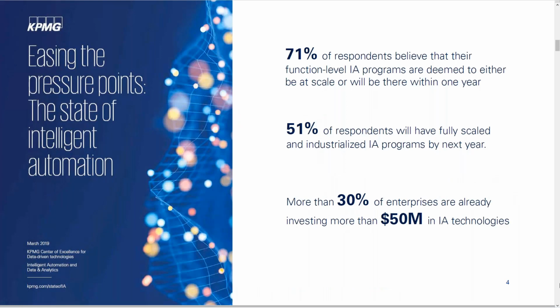I'll start off with some research that we did earlier this year, where we really see in the market currently that companies are getting out of this proof of concept pilot phase in the field of intelligent automation, and really are looking at how we scale this and how we get all the potential benefits of intelligent automation in our company. For example, in our research, 71% of our respondents answered that they believe their function level intelligent automation programs are deemed to be either at scale or will be there within 1 year. Roughly half of our respondents commented that they will have a fully scaled and industrialized intelligent automation program by next year. So really what we're seeing is this move towards scaling these capabilities.